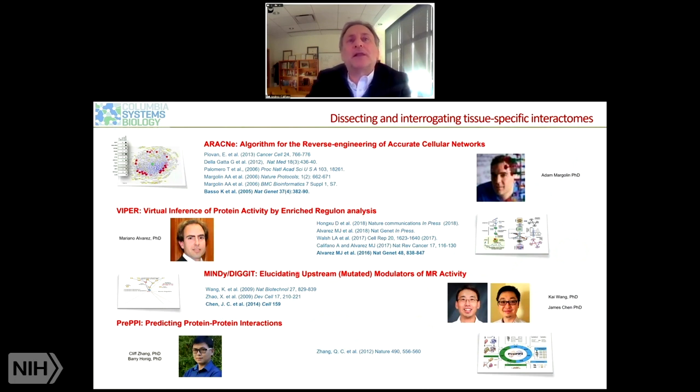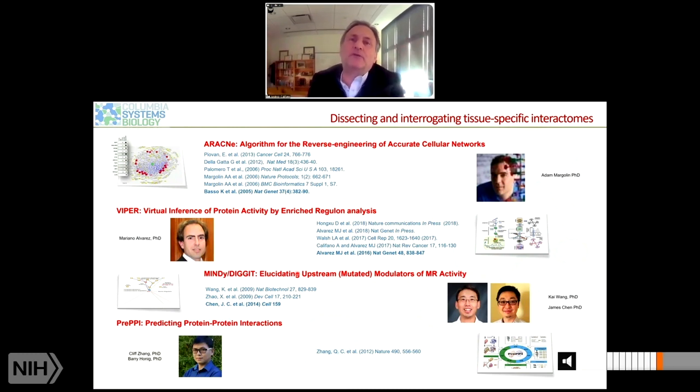Mindy and Digit are algorithms that allow you to go upstream of the master regulator in the upper part of that hourglass model, and to identify quite effectively all the proteins that have a potential modulatory role, where basically their activity or abundance can modulate the ability of one of these master regulators to regulate its targets. And then finally, VIPER was the first algorithm developed in collaboration with Barry Honig to actually predict protein-protein interaction using structural biology data.